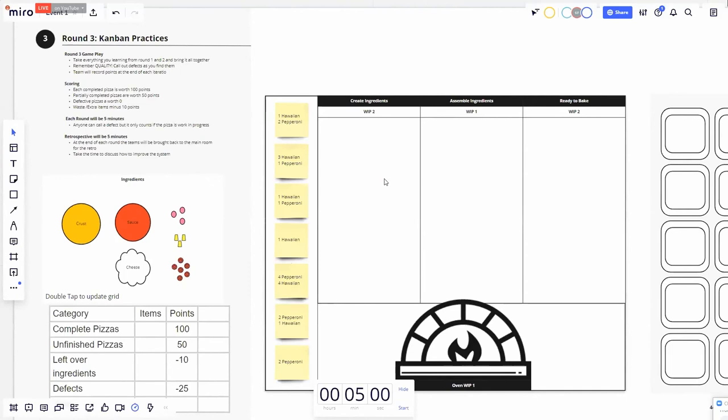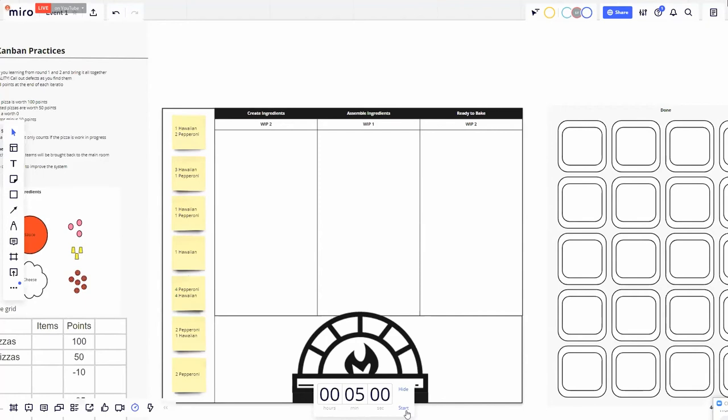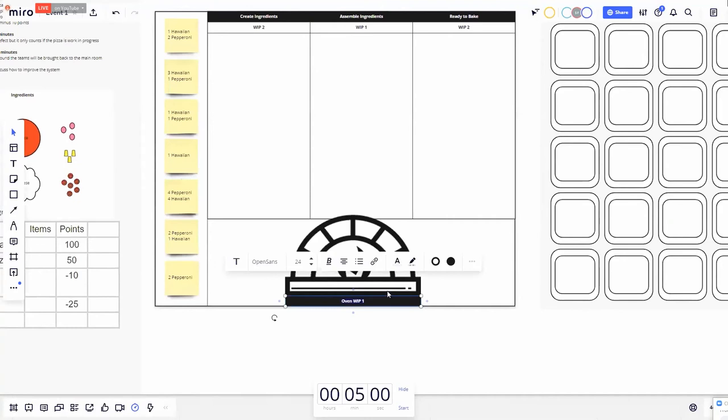So this is what's ordered, as far as I'm reading the back. Yeah, FIFO. First in, first out. You want to try an oven WIP of 2? Now we're totally modifying the game to us. This is why we need to know the play. And then make the ready to bake 3.